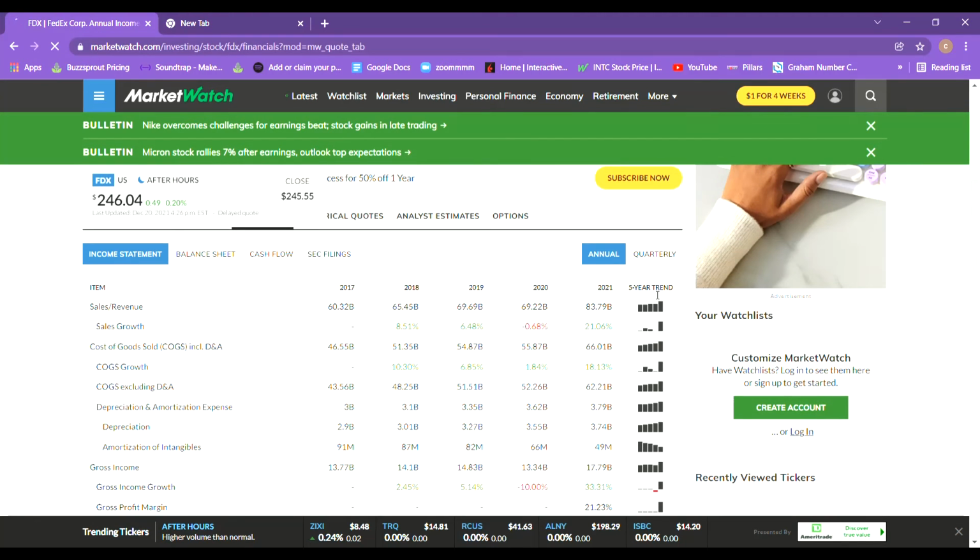Moving into their income statement now, we're going to look at their revenue. As of the most recent year, they're bringing in 83 billion, which is up almost 23 billion from 5 years ago. So this is great to see that there is still plenty of room for this company to potentially grow. They did have a little dip in 2020, but we all know what was going on in the world, so we'll give them a break for that.